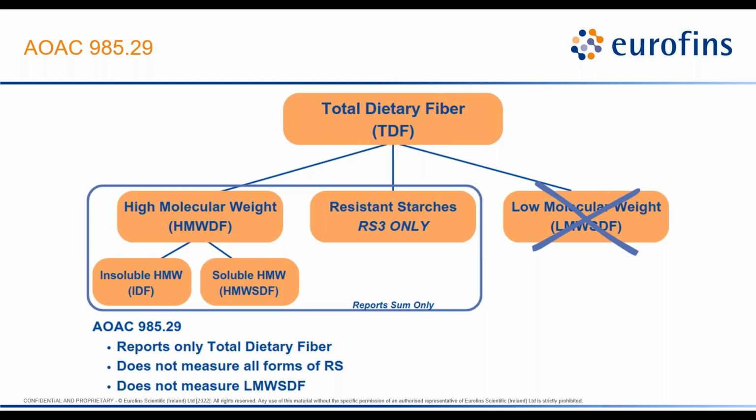So this method particularly does not capture all of the forms of dietary fiber that could be present. It does not quantify most resistant starches, with the exception being RS3. It does quantify that as part of the high molecular weight dietary fibers. And it also does not quantify our low molecular weight soluble dietary fibers, so things like inulin and fructooligosaccharides are not quantified in this method. When you look at a report for this method, you're only going to get one result. It's going to be a total dietary fiber result only. It does not break it down into any further categorization of those fibers.